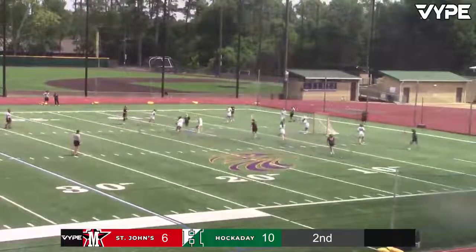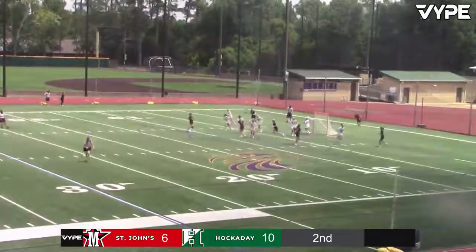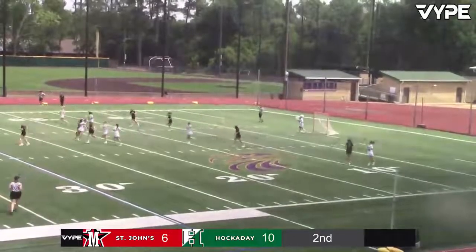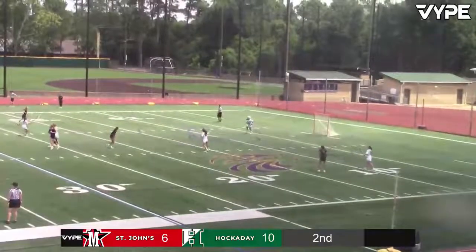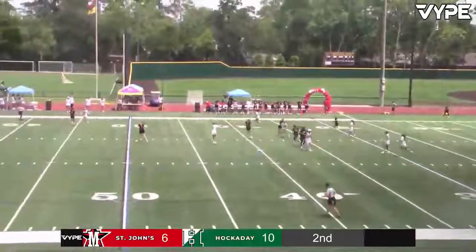Working the ball up top. She's going to drive. St. John's drives to goal. Top pipe. Number nine, Alexa Christensen again. That was a great shot. She tried to go top shelf, just off the pipe, straight down. And the clear, looks like they might, yep, keep possession here.